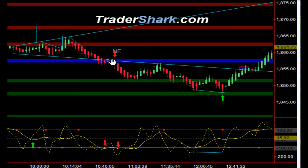Once we got out of the opening range, we had a nice opportunity to get short, and I did not get filled. I think it was 18.55. Second candle came up to 18.55 and a quarter, and I actually missed that trade.